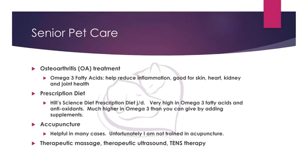Therapeutic massage, therapeutic ultrasound, TENS therapy. These are all other forms of therapy that typically are found at rehab centers that are helpful as well.